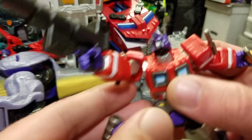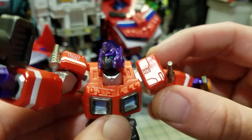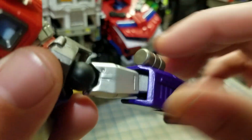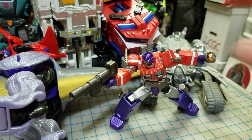He's got his gun. He's got interchangeable hands in the box. He comes with the Matrix of Leadership. Yeah, but he's fully articulated, full rockers, and I mean, just everywhere is articulated on him. Sorry, I'm just running out of space to film. So the last one, here's the box for it, and I don't have enough room.